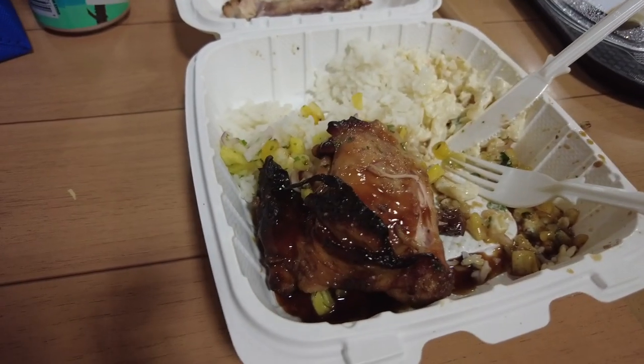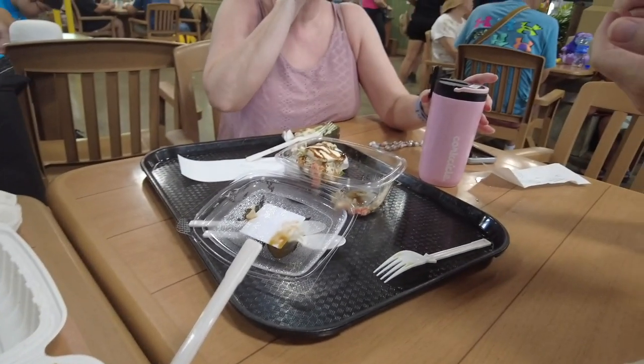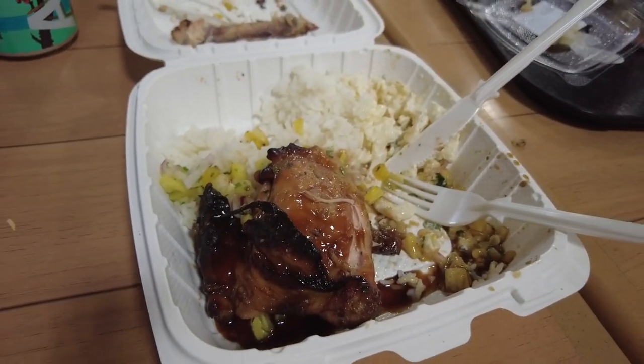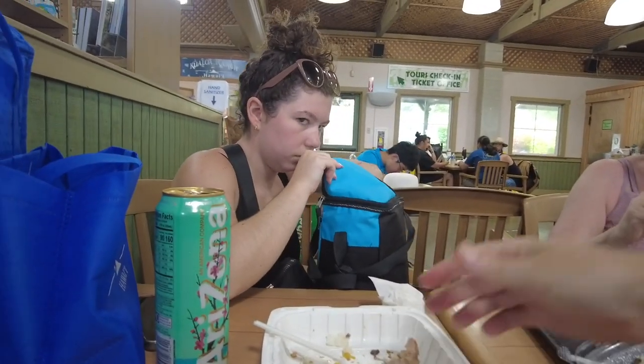Yay! We got lunch. We got teriyaki chicken. We've kind of eaten half of it, so oops. And then like an avocado chicken salad thing. It's very good. And then we have sandwiches for the beach later. The poor camera didn't eat first. I'm so sorry, camera. It's time to go to the Secret Island.